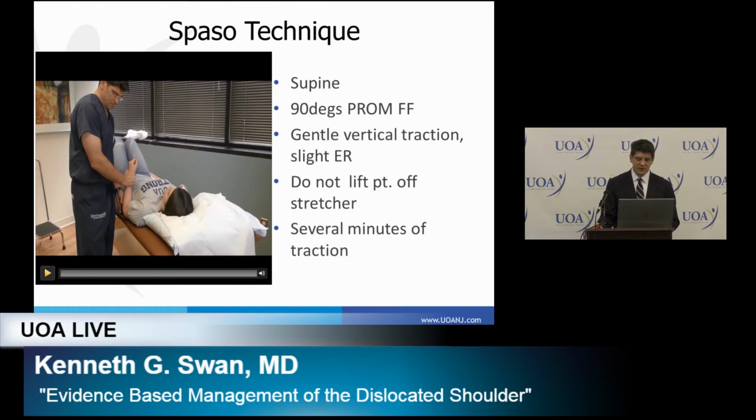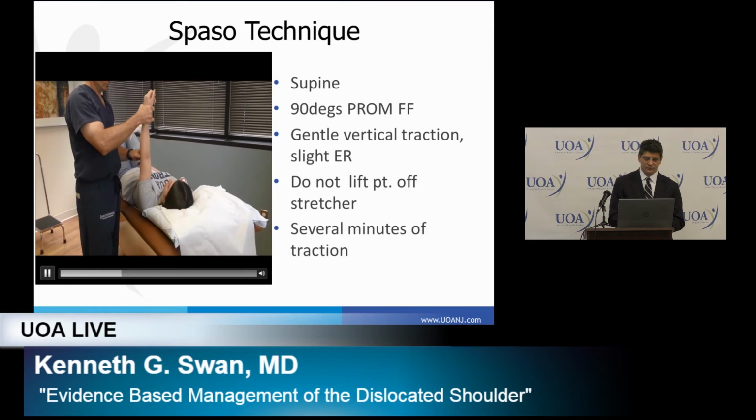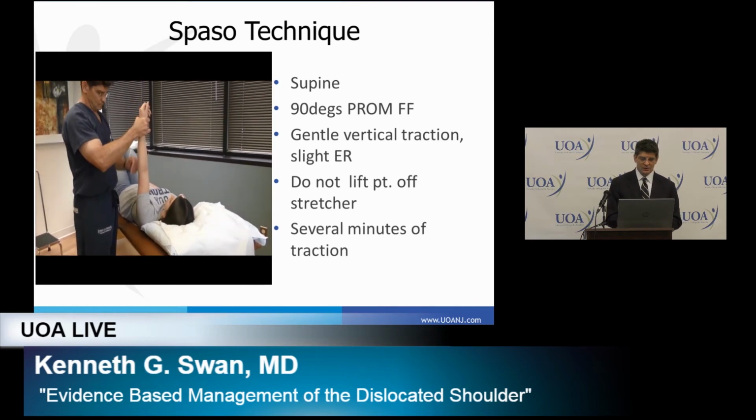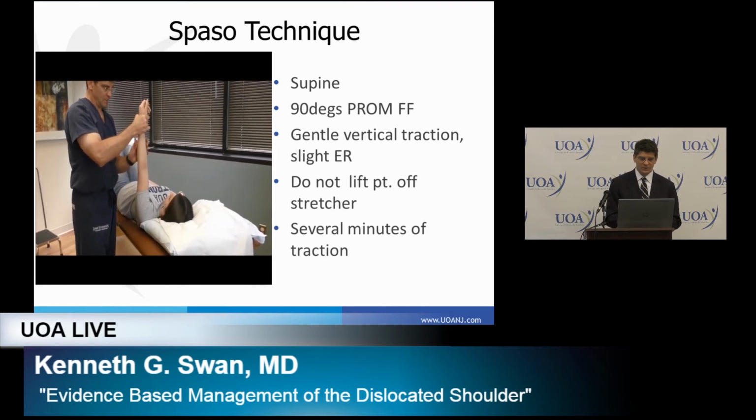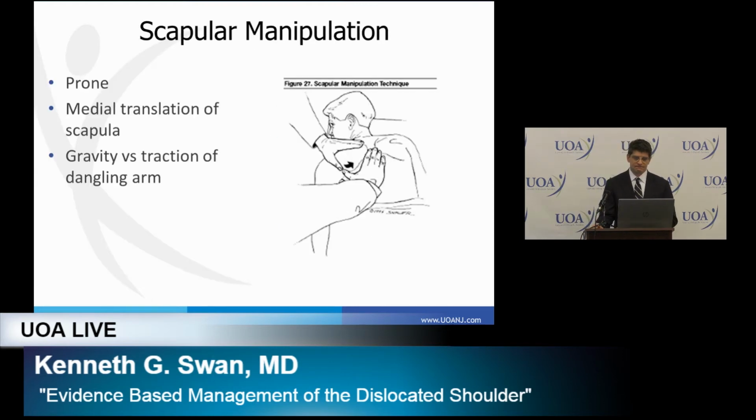Spaso technique, another very simple one, is longitudinal traction on the arm with the patient supine. You're not trying to lift the patient up off the bed. Longitudinal traction, perhaps some slight external rotation at the end. This one can take a few minutes to allow the shoulder to slide back in.